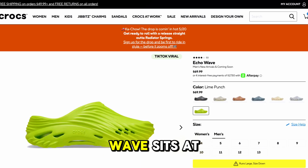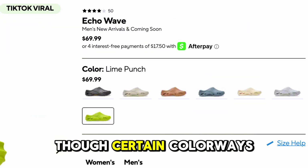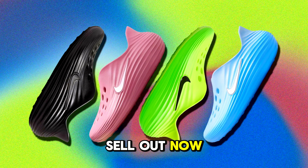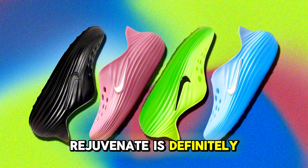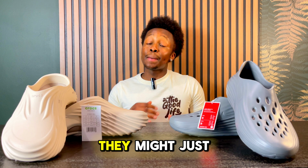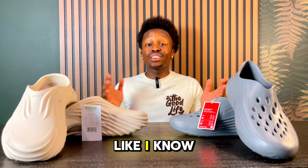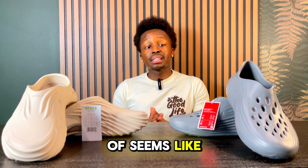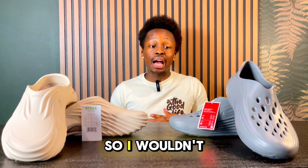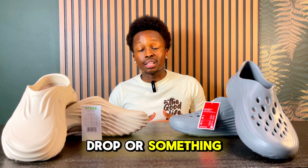Now, the Echo Wave sits at around $70 and is way more available, though certain colorways like Midnight do tend to sell out. Now, the Nike Rejuvn8 is definitely building up momentum, and with rumors of collabs dropping soon, they might just start to move like the foam runners. Now, I don't want to say I know for sure, but it kind of seems like these get, and I feel like they're gonna definitely match that summer vibe. So I wouldn't be surprised if they match like a Yeezy drop or something like that for sure.